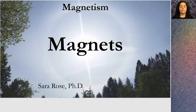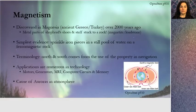This is a lesson on magnets in the beginning of a unit on magnetism. I wanted to take a lecture to go over key terminology, some history, and some core ideas that will follow us through as we move further into understanding magnetism. I wanted to start with a bit of history and facts about magnetism.